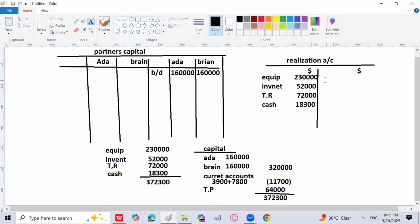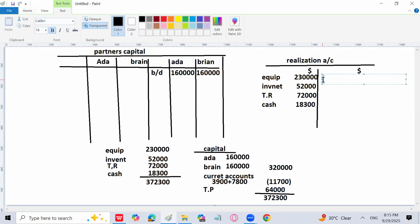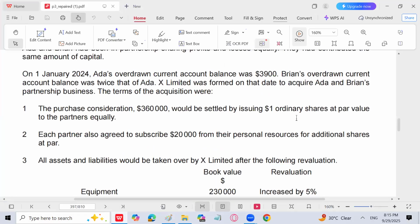It used to come in the previous questions, very old questions, like in, I believe, 2010, 11, you will find such type of questions where cash is also taken over by the new company. Now here comes the trade payables with its book value, because it is transferred to realization account. And then I'm going to write the purchase consideration, which is already given, 3,60,000.